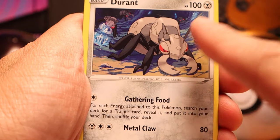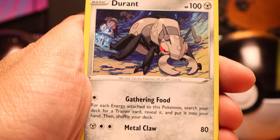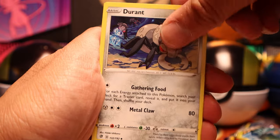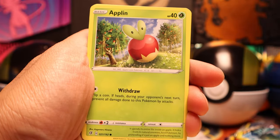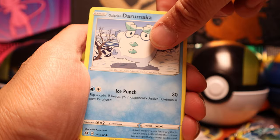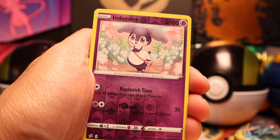I like this Durant card. It's probably one of the better looking Durant cards out there. Typically you see a Durant by itself. This one you see it with its whole colony, and that's pretty cool. Electrode, Tool Scrapper, nice little reprints, Bronzor, Toxel, Applin, waiting to be devoured by a hungry, hungry hippo. Do the hippos eat apples? Glaring Darumaka, Bunnelby, Indeedee sweeping up some dust.